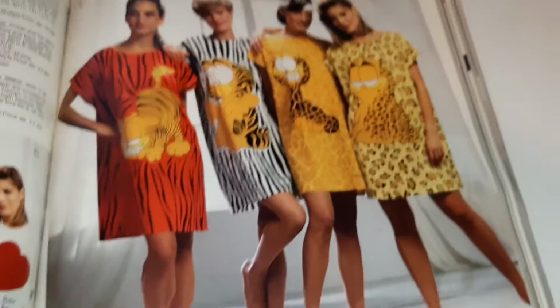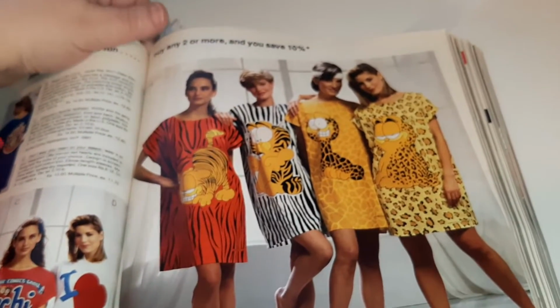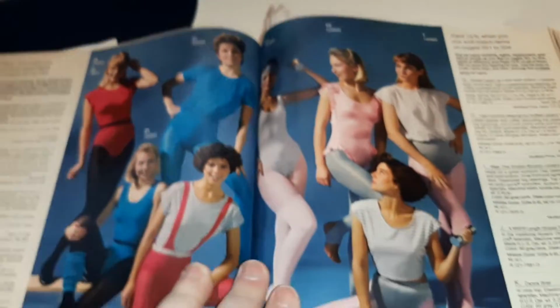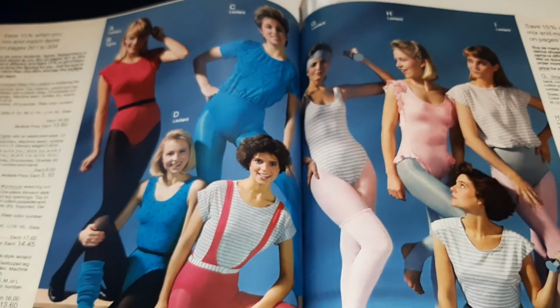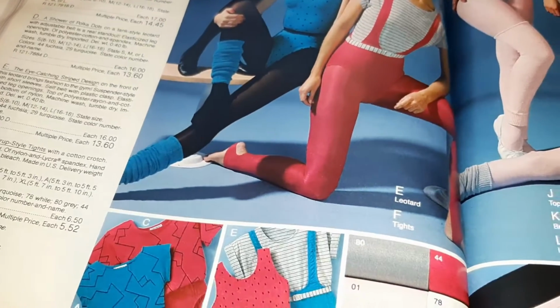These Garfield ones are cute, but I think it's kind of weird that they come with matching underwear for adults. I don't know. I think it's fun, but also kind of weird for the 80s. Now, these gals are about to go to jazzercise class. Yep, they're going to get physical. These outfits are actually really cute.